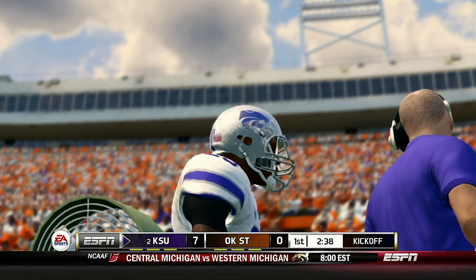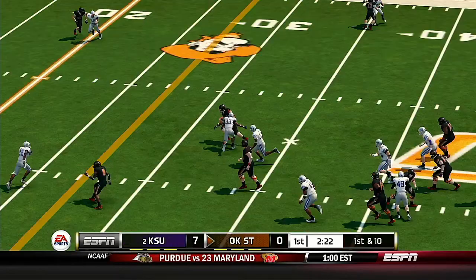Here we go! Throws complete. He's got room to work. He gets hit out of bounds at the 38. They'll spread the field here. Let's see what the defense does with a 5-wide-out look. Catches it, and he's looking for more. And he tackles him hard at the 31-yard line.